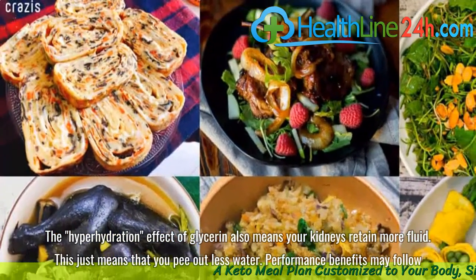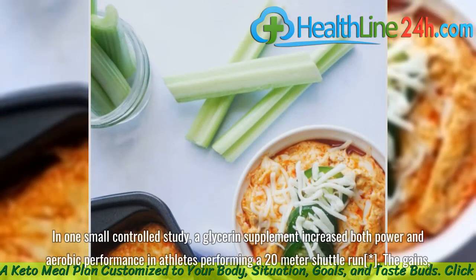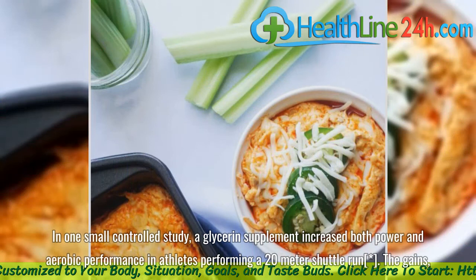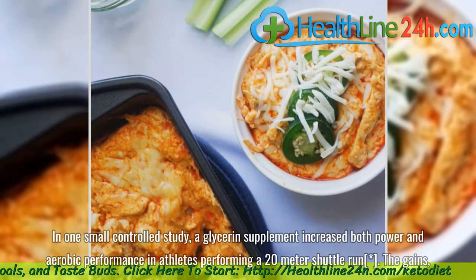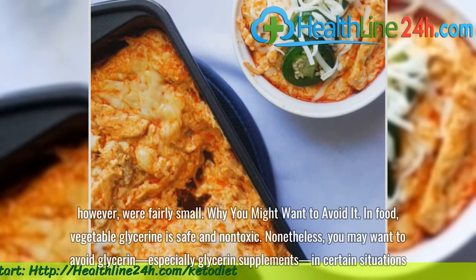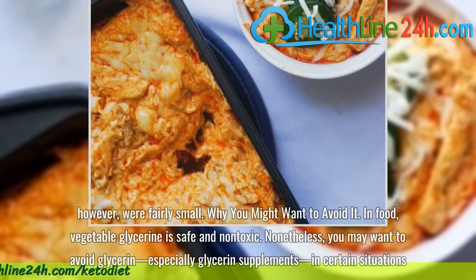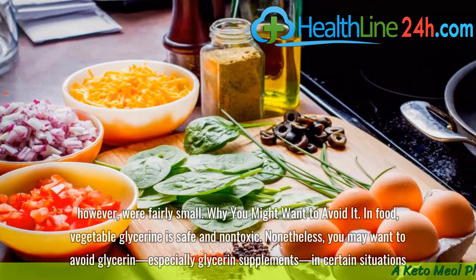Performance benefits may follow. In one small controlled study, a glycerin supplement increased both power and aerobic performance in athletes performing a 20-meter shuttle run. The gains, however, were fairly small. Why you might want to avoid it? In food, vegetable glycerin is safe and non-toxic.